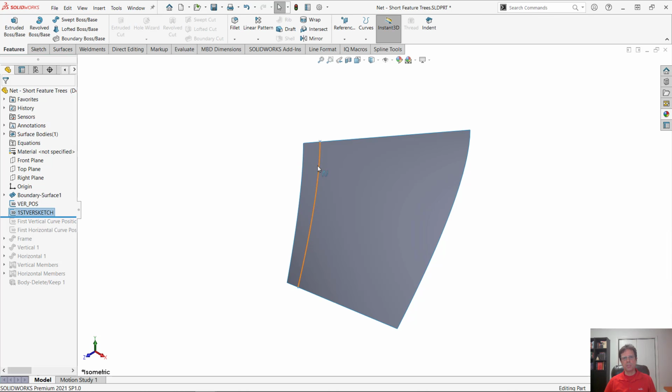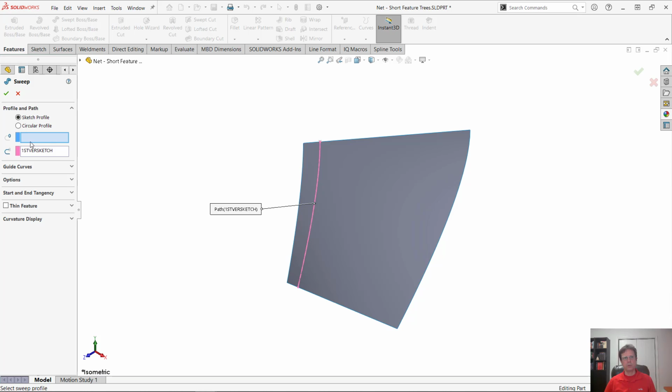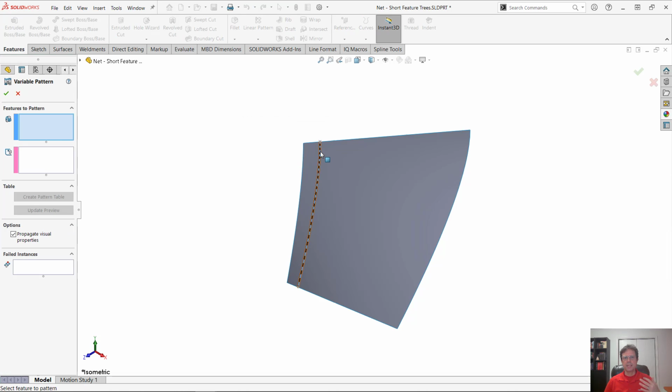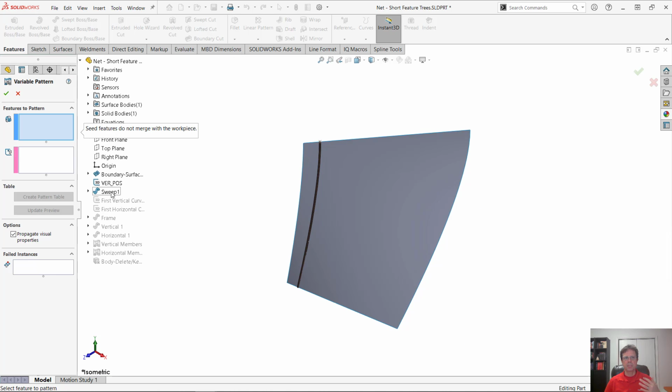Okay. Now let's use it to create the first sweep. We already know that's possible. I'm going to use it only as a path, 50 millimeter diameter, and I created it. So far, so good. What about using this into a variable pattern? And you're going to discover the first limitation. I cannot select this sweep. And if I attempt to select it to be patterned, you're going to find a warning saying seed features do not merge with the workpiece, which means that this feature doesn't merge with an existing body. So I need an existing body.